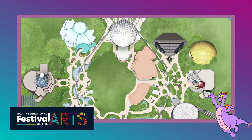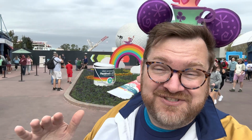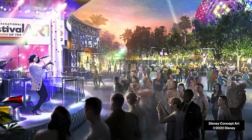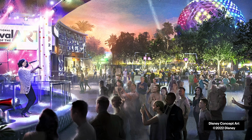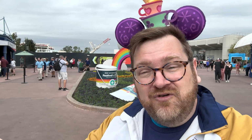Our next stop is World Celebration. This is that area at the front of the park, kind of inside the monorail track, and there is a ton of stuff to do for the festival here. I think the reason for that is you see the walls behind me back there? That's where they're actually building what is going to be the new home to all festivals. It's going to be kind of a festival garden, and it'll be the epicenter of festival activity. They're kind of preparing for that by moving a lot of the activities close to this area.